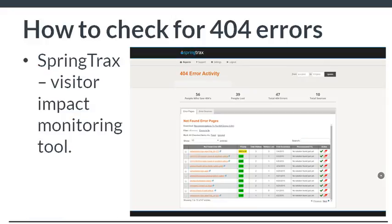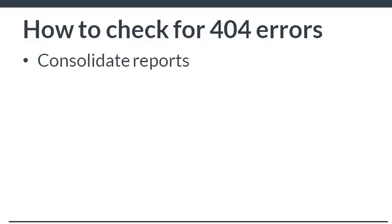Springtracks is a monitoring tool to find 404 errors visitors encounter from any source. It's really the most comprehensive tool to see what 404 errors might be affecting your visitors. That includes visitors from search. The errors impacting your visitors tend to be the most important 404 errors to fix. Springtracks, in particular, is helpful for bigger sites, and as a paid tool, it's a worthwhile investment for sites that have an economic impact on your business, like an e-commerce site or a site you depend on to generate leads.